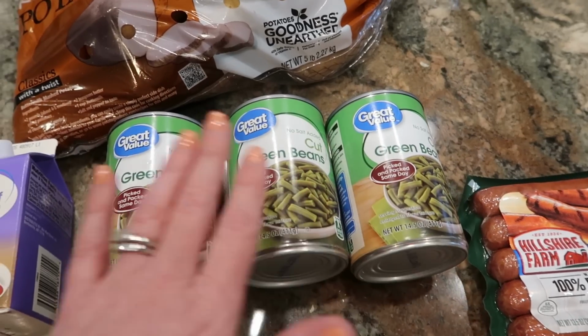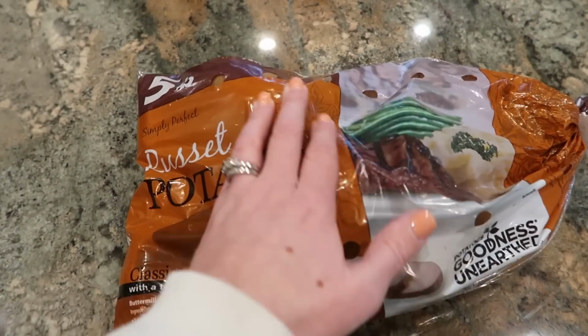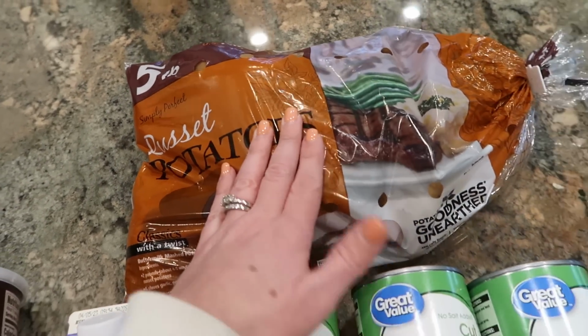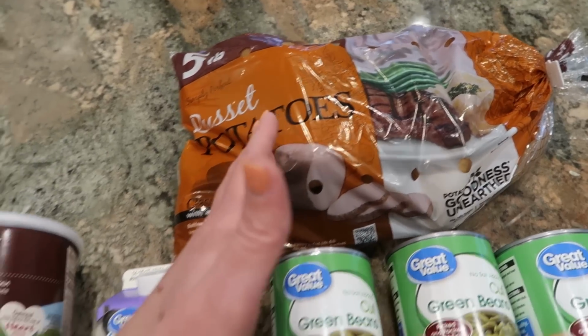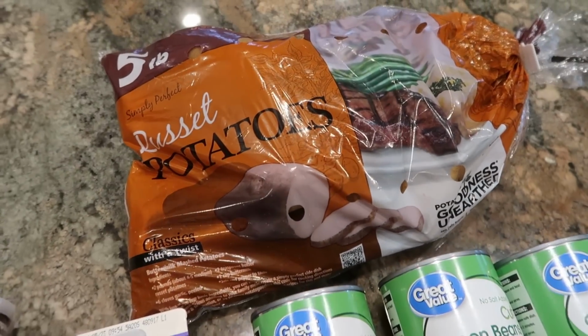I have 3 cans of green beans, and then I have 5 pounds of russet potatoes, and I'm not even gonna need to use all 5 pounds of these. I'm not even gonna probably need to use all of my oats. We're gonna have a little bit of those things left over for other meals.